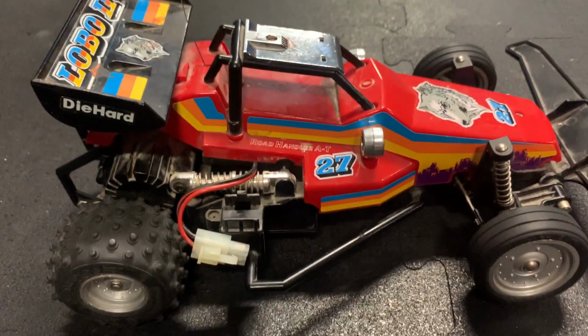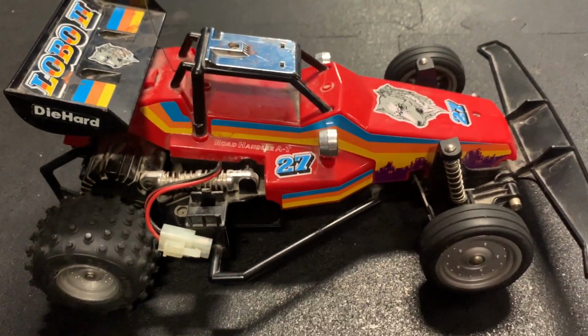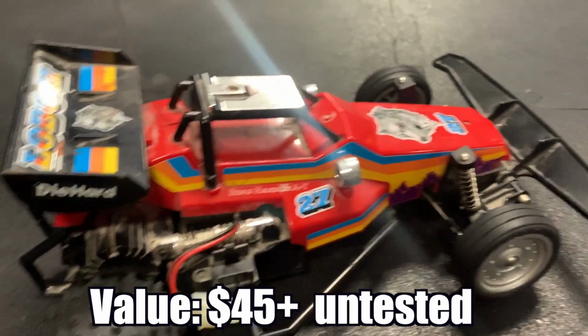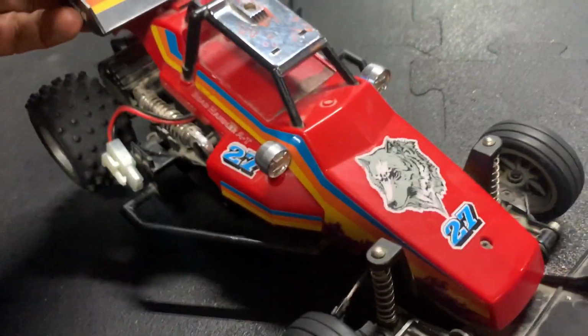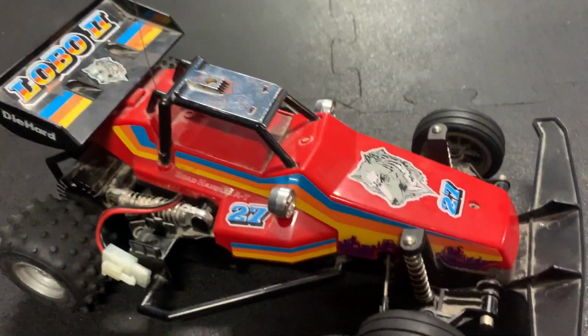This is a retro / vintage Nico Lobo. This is a consumer grade RC. Basically, it's a toy grade RC brand Nico. Same thing like Tyco and New Bright. These are all toy grade RC brands, but this one's really interesting. It probably comes from like the late 80s or something like that.